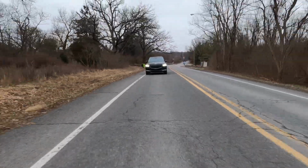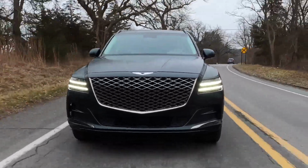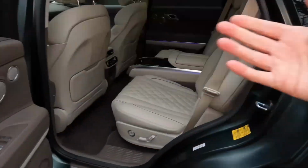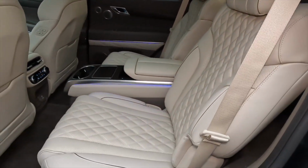Well, despite being the size of a Mercedes GLE, this only seats 4, but offers really high levels of space and comfort for each of the 4 occupants. And I'll pour into more of those details in just a moment.